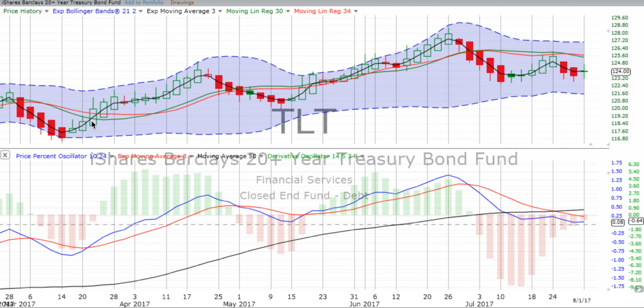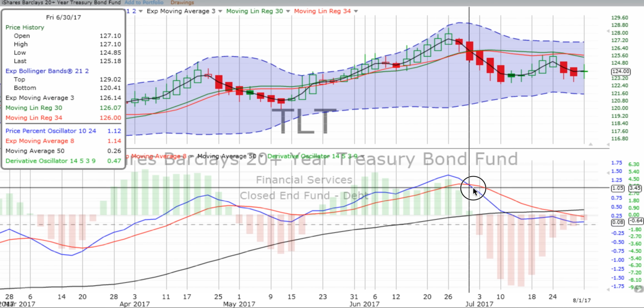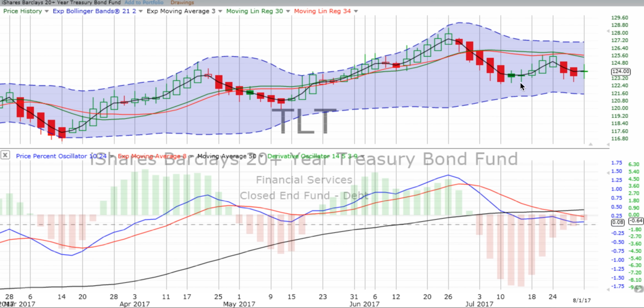Let's look at the 2-day chart on bonds. What do we see? Of course, it crossed over going down back on the 3rd of July. It had a little bit of a reprieve around mid-month or so, and then, of course, it has now started dropping over. So we'll continue to watch.